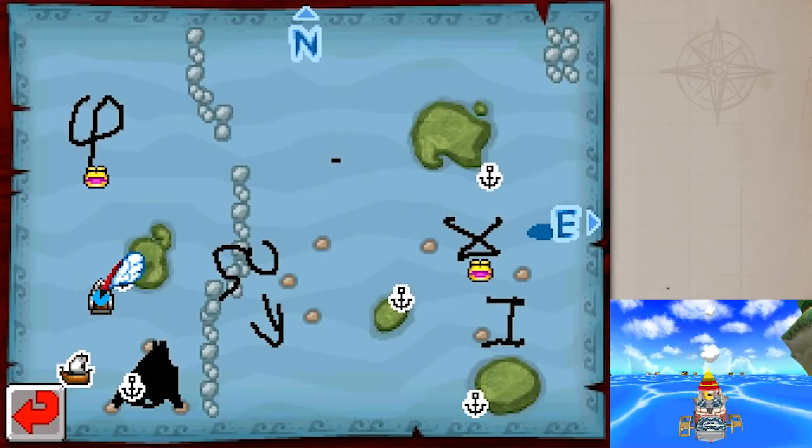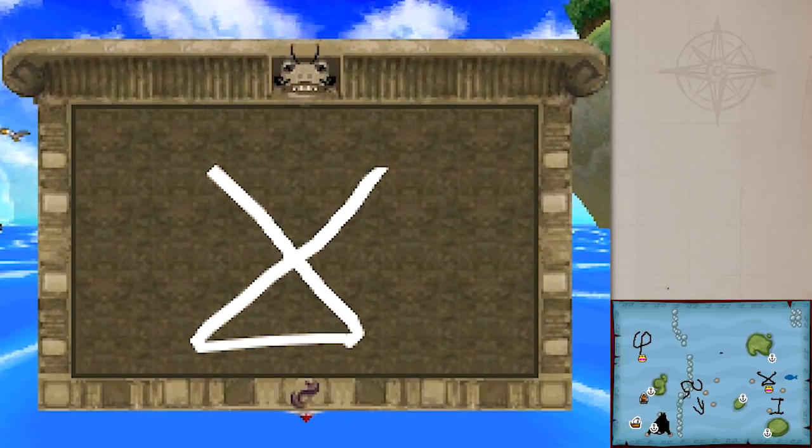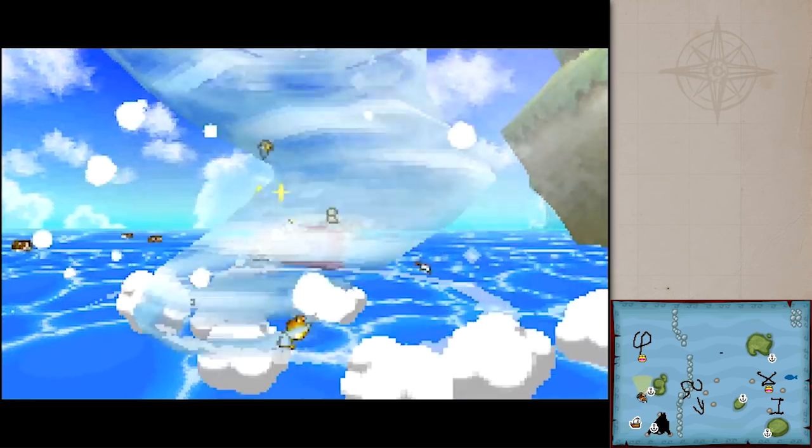Next, I think it's time that we set sail for a new frontier. Frontier is such a cool word, I love saying it. And with all this talk of boats lately, I wanted to talk to you about the SS Linebeck and how it changed throughout development history.